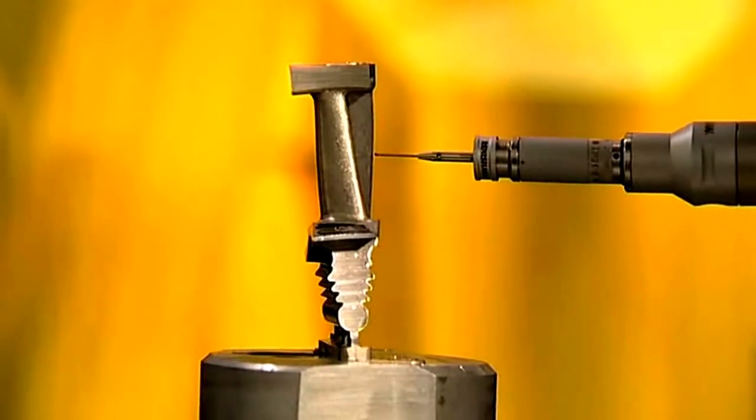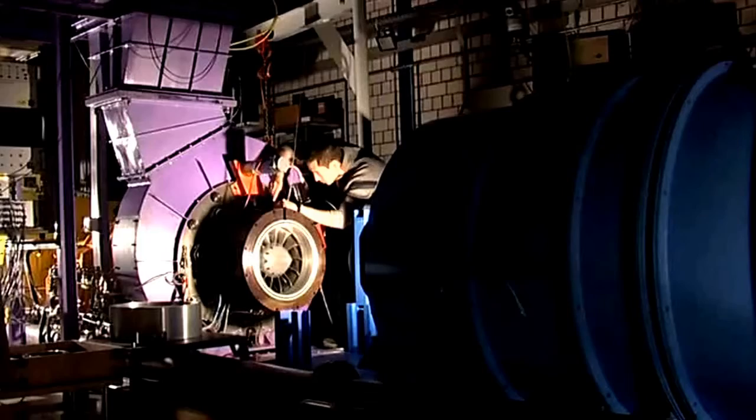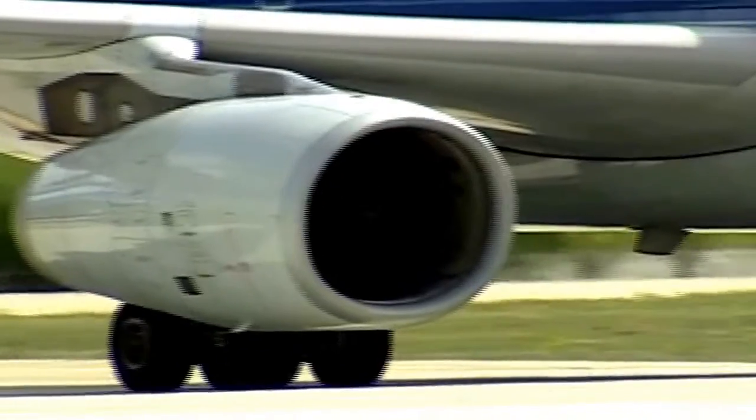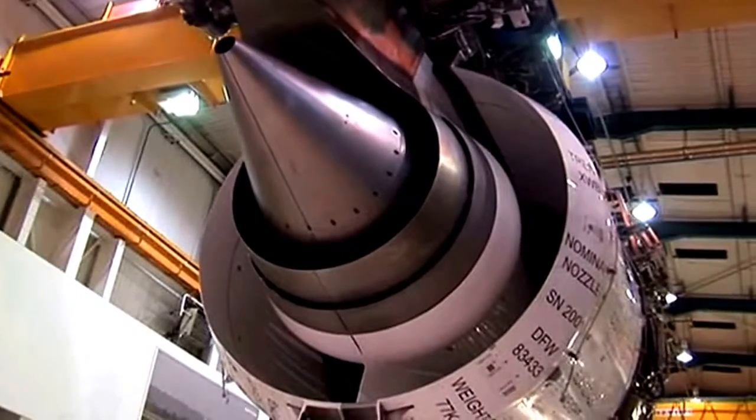The research that was carried out at Cambridge was key in developing the shape and the aerodynamics of that blade. Southampton contributed significantly to understanding buzz-saw noise and how you remove it from engines. These blades have to withstand the impact of birds, and then they have to still continue to operate. So there's a whole range of UTCs that contributed to one component.